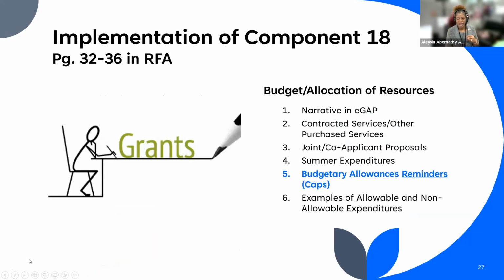At component 5, dealing with the reminders, you all have seen on any forms when we give back feedback on your grant the word caps on it. What are those budgetary allowances that you're able to use? We really wanted to highlight that for you all so that you could see from the front end how to keep in mind those different areas that need to be budgeted.